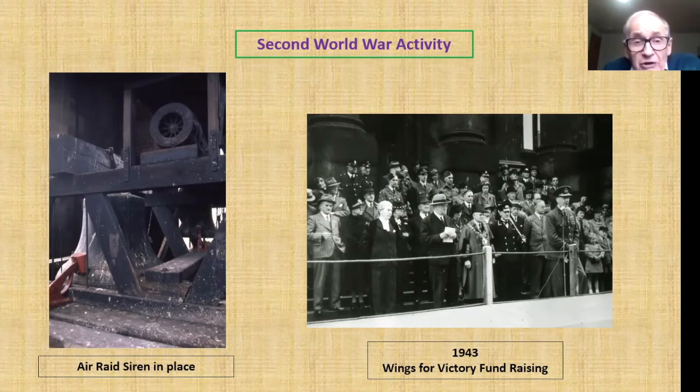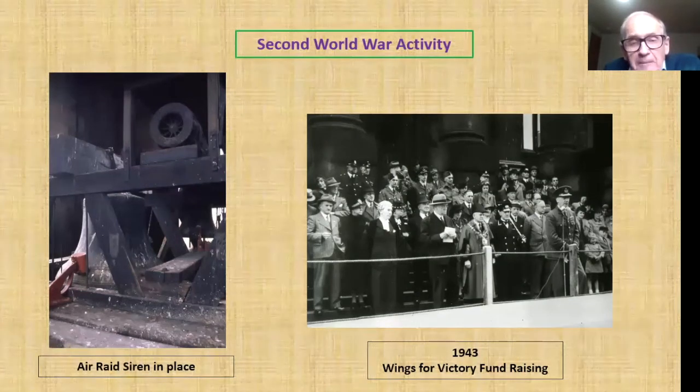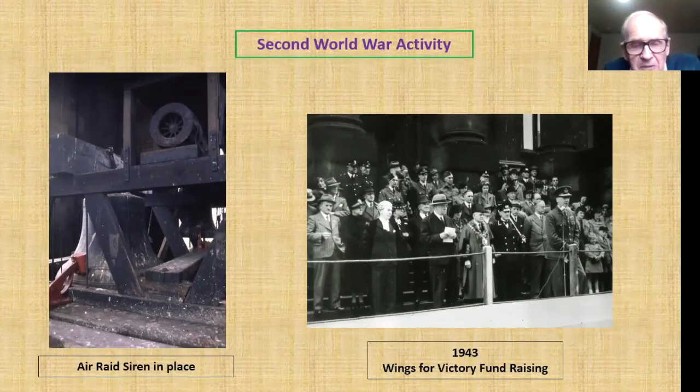It was not really ever used properly in anger. There were 3 occasions where German bombers caused some trouble in the town, but nothing really very, very serious, except on one occasion when some bombs caused damage on Homefield Avenue.